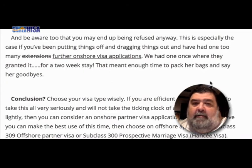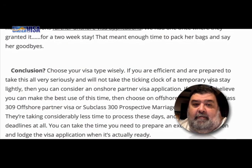You cannot just stay endlessly on tourist visas. That's not what they're for. They know what you're doing and they don't like it and they will refuse or give you a 2-week stay, like how I just described.